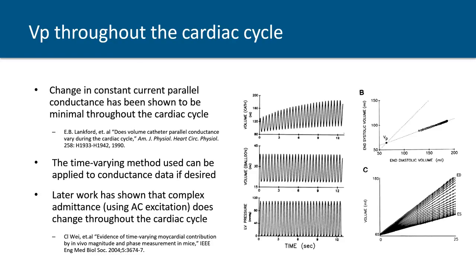Now, the reason this was done was, one, to assess how robust the technique was, instead of just looking at two points in the cardiac cycle. Now you looked at multiple points, and this verifies that you've done a good saline calibration. But it also, more importantly, assesses if the parallel conductance is changing throughout the cardiac cycle. And if it is changing, then each of those regressions will not converge to a single point.